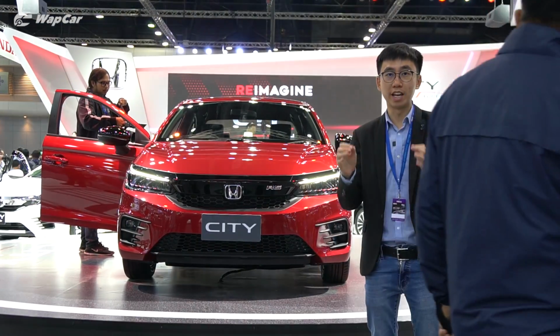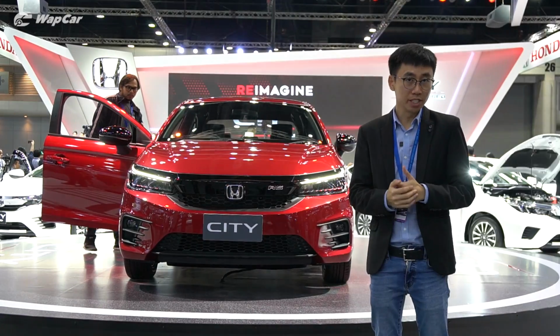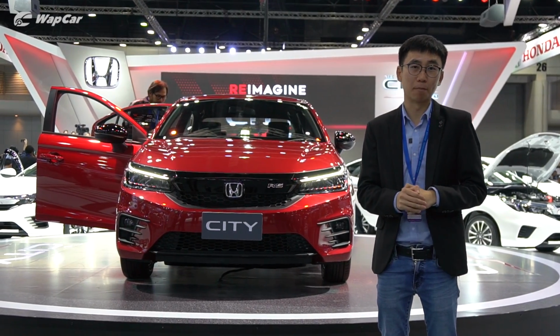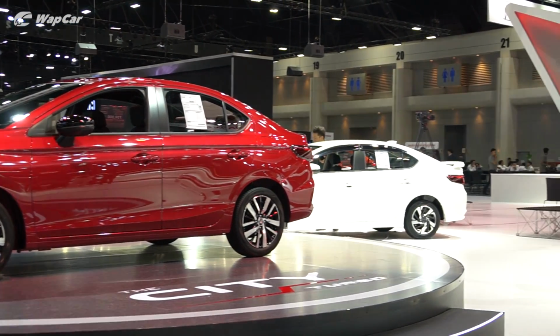But my biggest problem with the all-new, brand-new, new generation Honda City is that it doesn't have any form of ADAS whatsoever. No autonomous emergency braking, no forward collision warning, not even blind spot monitoring. Come on Honda, it's gonna be 2020 soon.